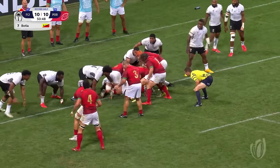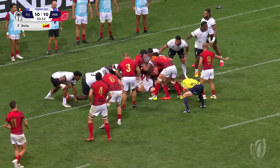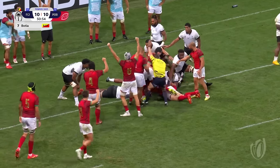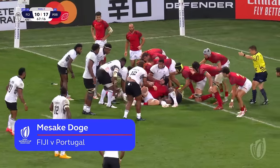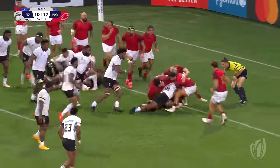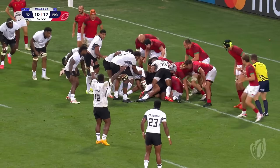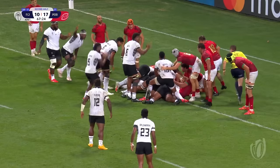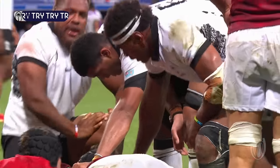Fiji, desperate defence. But Portugal sensing another chance. Fernandes has it, and he's over. They'll spread again. They're going to keep this in really tiny. Canavini just short of the line. And there again, this time diving, they're jumping, and they're over.